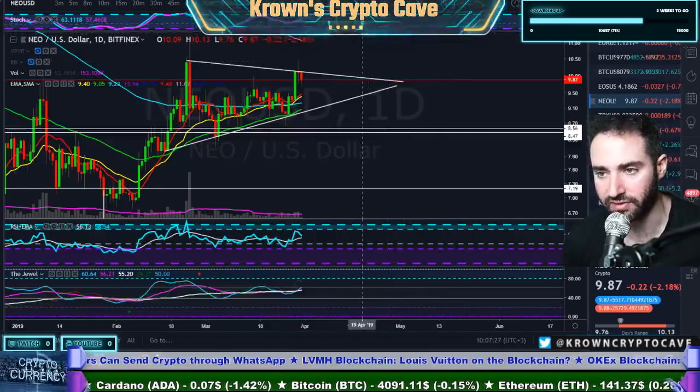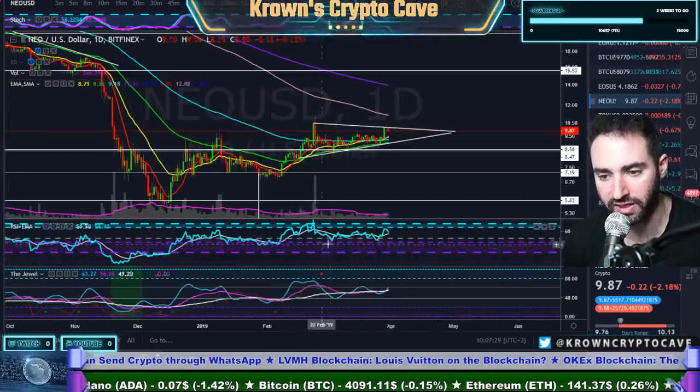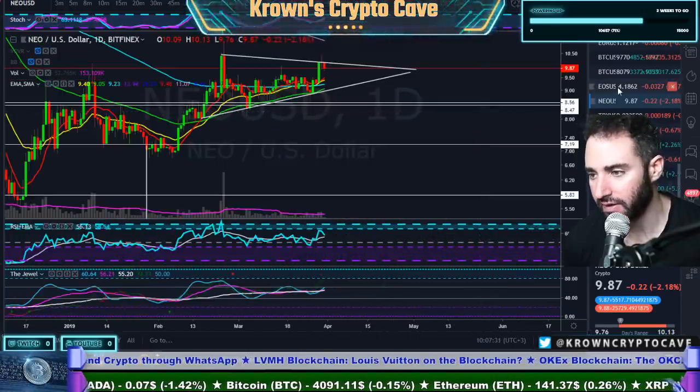Let's see, what about daily Stochs? Daily Stochs are up. Daily RSI is consolidating. Yeah, nothing more than that.